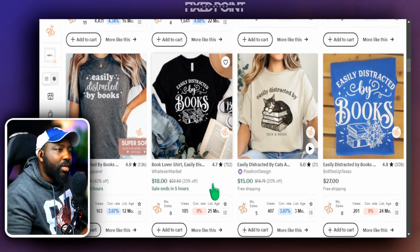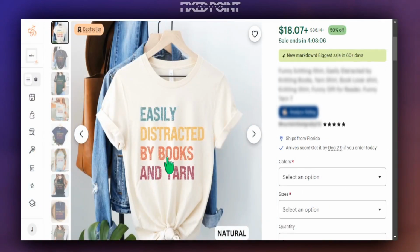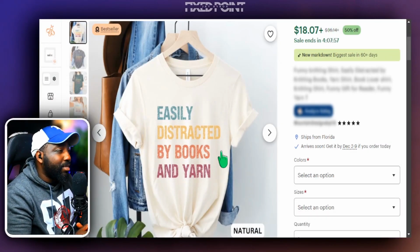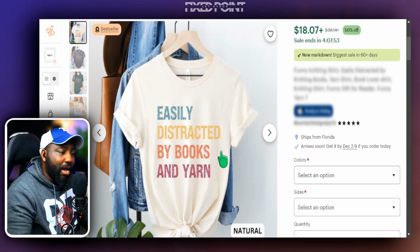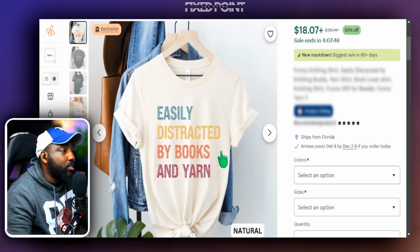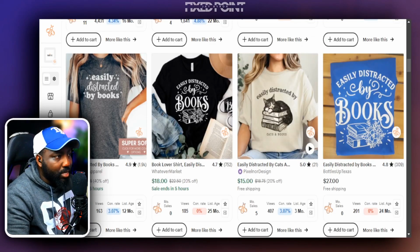So, we can see a lot of these top selling products. Like I shared with you here, this one says easily distracted by books, and then they added in another particular interest here, yarn. And this is what I mean by trend combining, even the niches itself or the interest itself: when you're able to combine a popular phrase along with a specific interest, you can find endless things to create that will sell well, because again, that phrase easily distracted by books is so popular. Again, we see that all over the place.